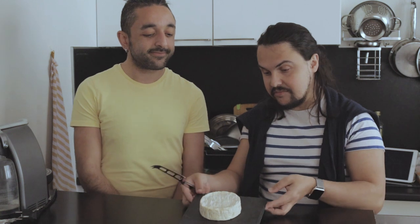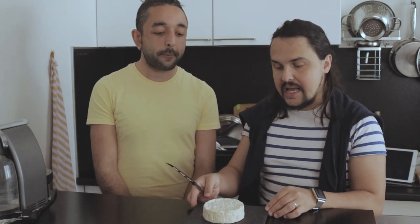We got 7 different types of cheese today, so we will be showing you how to cut cheese one by one. Have different shapes and they all have different types, of course. So we're starting with the most popular shape, which is the round shape, like that flat one. It's camembert.